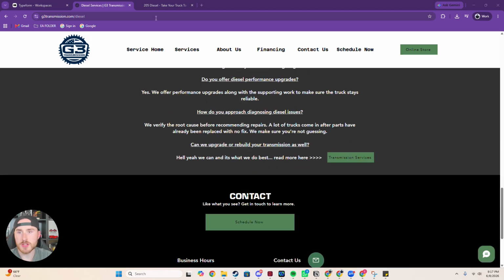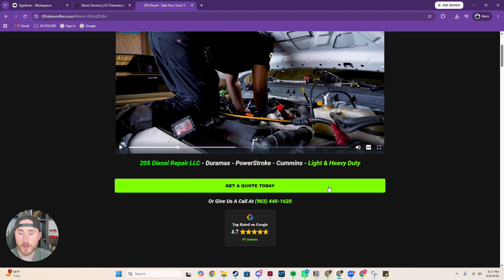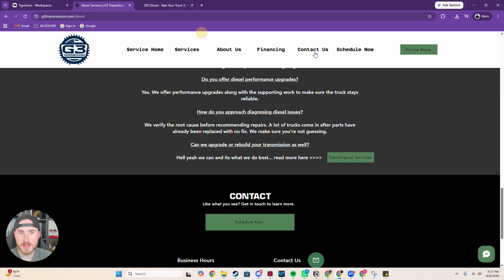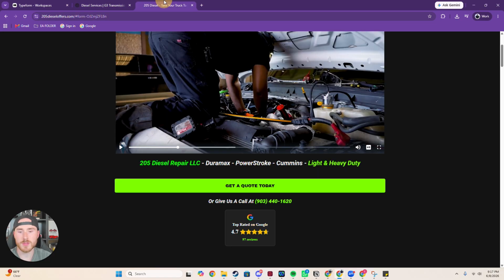This page doesn't do a good enough job at funneling them to a single decision, and the single decision is what this page does. A lot of places like here too, there's a schedule now, there's an online store, and then look here in this section, there's a button to go ahead and look at transmission services before the schedule now. If I want transmission services stuff, let me just go to the schedule now and schedule it out, right? This right here is a very bad best practice. You need to funnel them to one decision point.